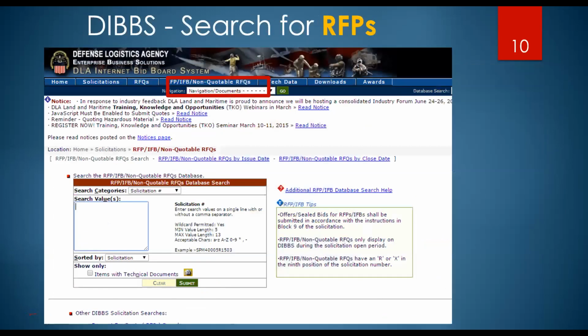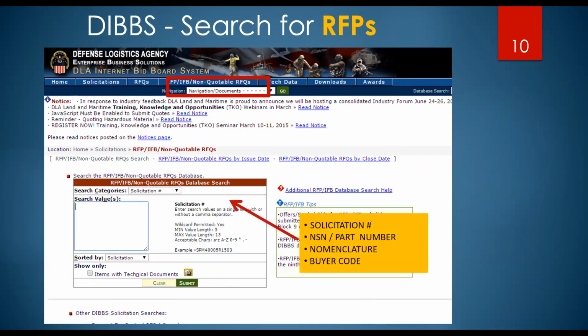So if you want to look at RFPs, those valued over 250,000, you'll want to go to the RFP section. And you can search by solicitation, NSN, part number, nomenclature, or the buyer's code. The buyer code is actually the government's DODAC code. It's like a digit that's assigned to the government. And I have some examples for you here in the next couple slides. Or you could actually just go to anything that's open and has a close date. You can click on this, and it'll take you to anything that's open currently. And then you can search through that to see if there's anything that fits your company.